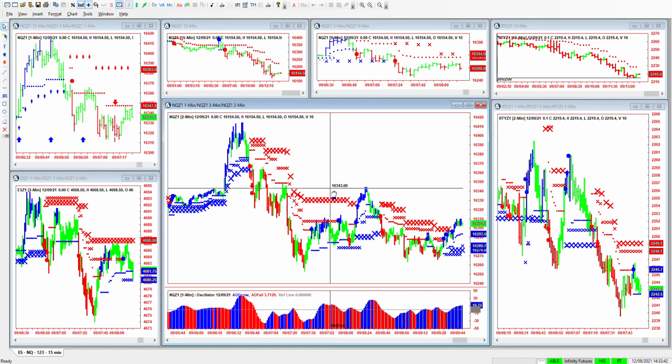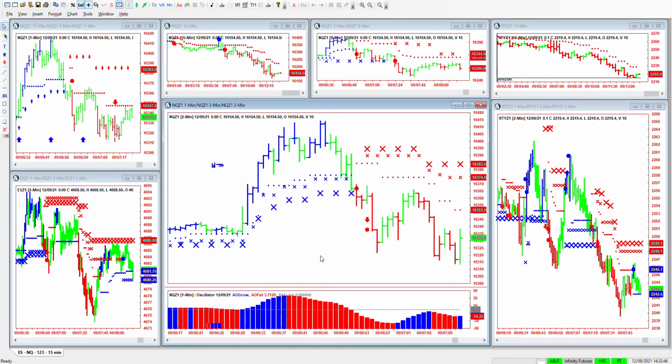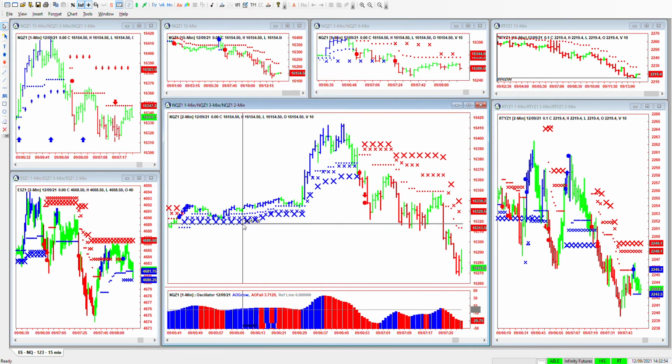It was a little bit better today. Not amazing, but a little bit better. Let's zoom in and see what we got. So at the open, we're on a buy signal on all three time frames that we use on this one chart. 1, 2, and 3 has in a buy signal.